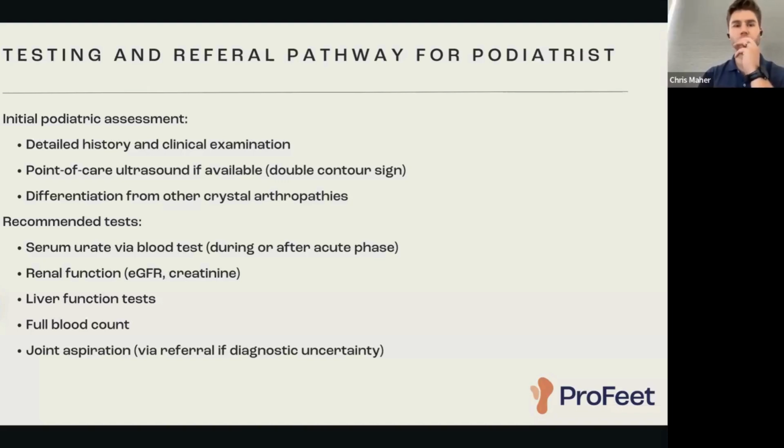I've definitely used it on a first MTPJ or something, but not specifically for gout. Yeah, so looking for that double contour sign, and like anything, the more that we're using it and looking at it, the more we'd be able to identify it. And I think differentiating it from some of those more severe other crystal arthropathies, like septic arthritis, can be important as well.